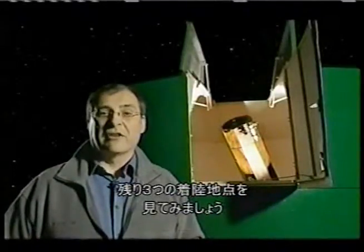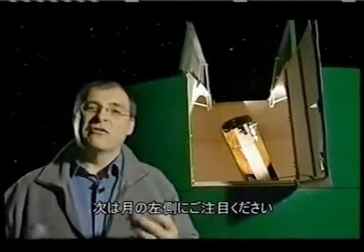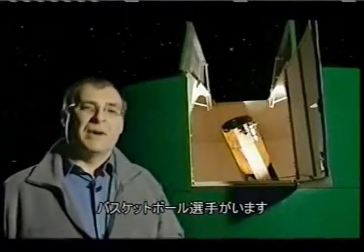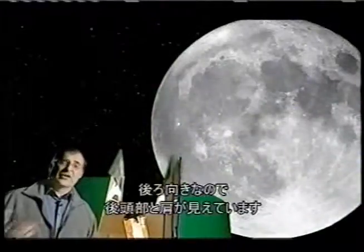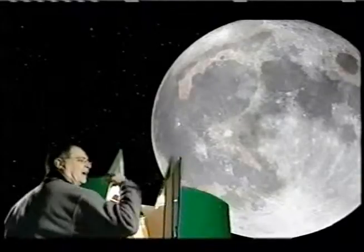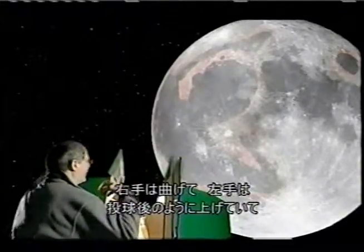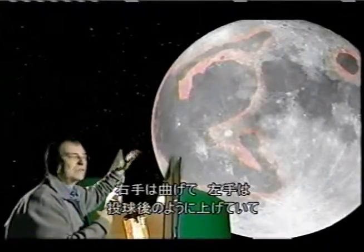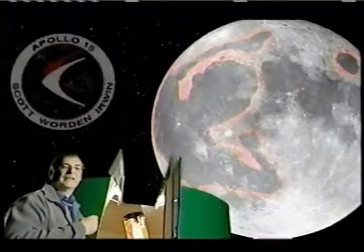Now, to find the other 3, we have to use another figure who resides on the left-hand side of the moon. And he's known as the basketball player. He's got his back to us, so we're seeing the back of his head, the top of his shoulders. His right arm is up in this position, and his left hand is up above his head, having just thrown the ball, which is marked by the Mare Crisium.